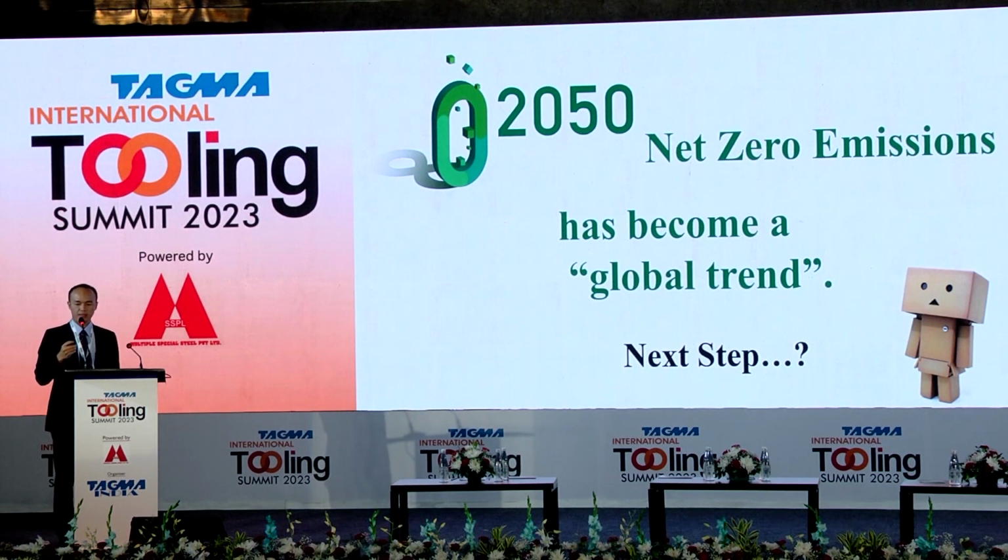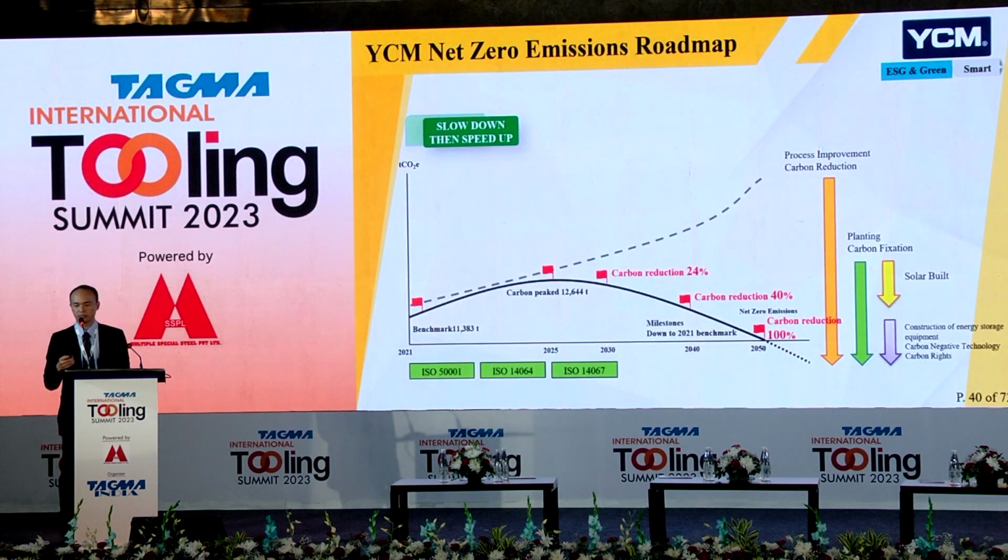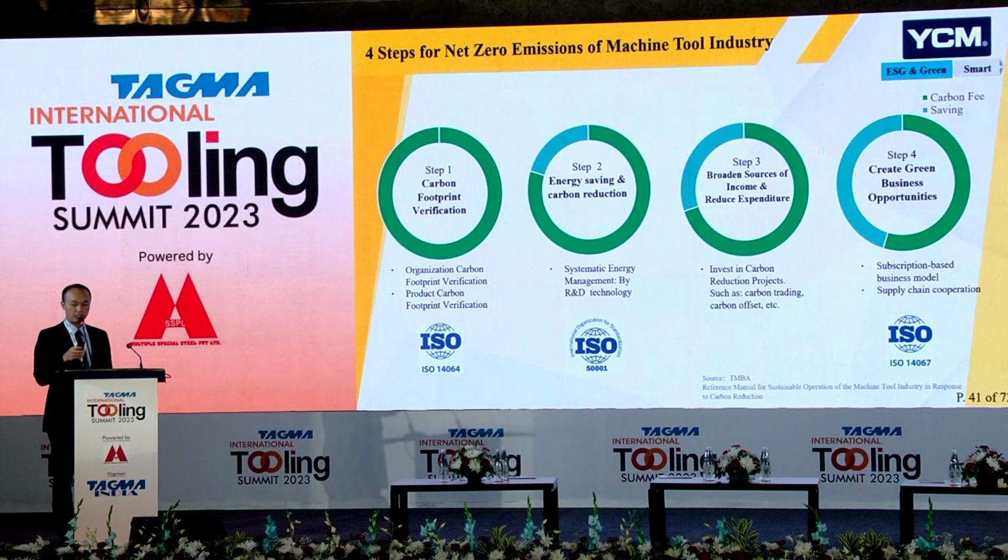That is a very big topic for YCM as well. Because of climate change and carbon emissions, this is what YCM has to do in the next step. This is our roadmap to net zero emissions. Now we are at 2023, so emissions are still growing, but we will slow down, and we will speed up. In 2050, we plan to have a target carbon reduction of 100%. And first, there are totally 4 steps internally we are planning to do. First step is carbon footprint verification.